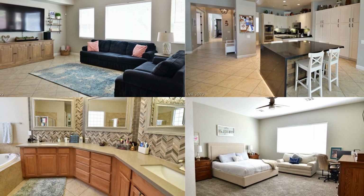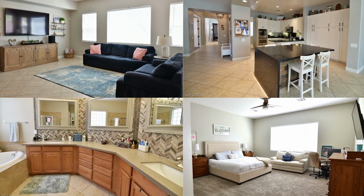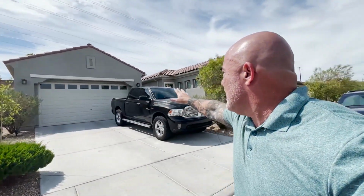And one of the really cool things about this house, and look, I know a lot of people are moving here. You're relocating here because now you're able to work remotely. You got that final notice that you can work remotely permanently. This house has an attached casita. So here's the house that we're looking at right here.